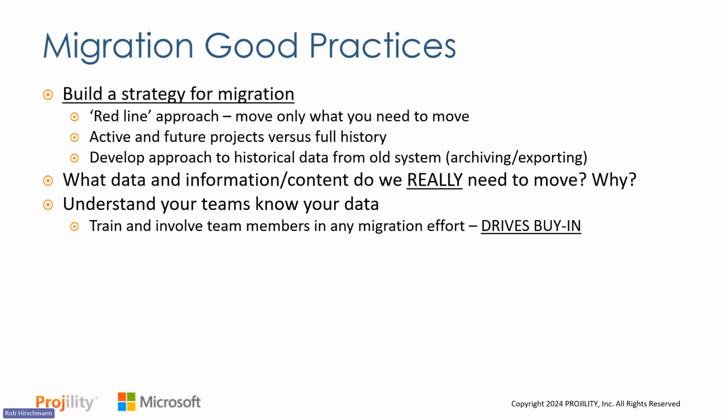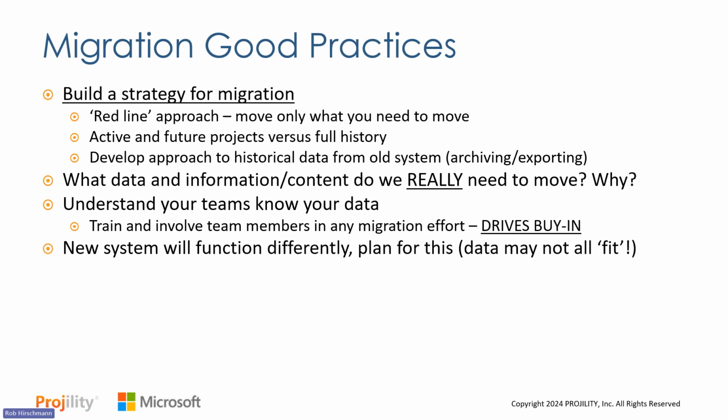And this involves really training, not only training, but involving the team members that have those current apps today in any migration effort you do. This is going to help you drive buy-in. They're involved in designing the new system, testing the new system, and being trained on the new system. They're going to be able to give you their feedback, and they're going to be an active part of the process. Now, it's going to take more time. It might cost a little more money, but actually, in the end, you'll probably get a better result and have better data, and they'll be buying into the new application, and they won't sneak back and start using the old application or request it in the future.